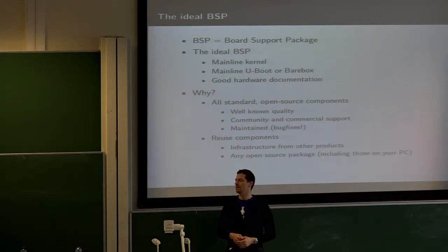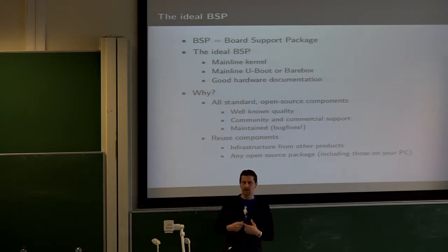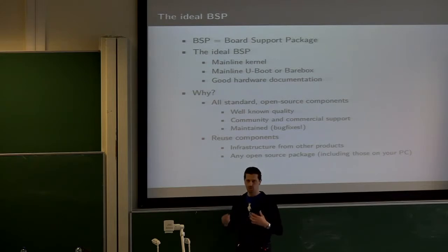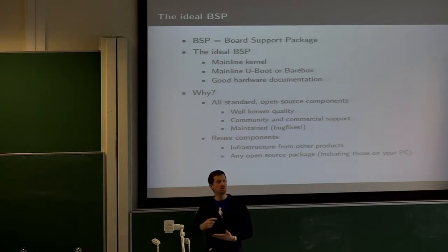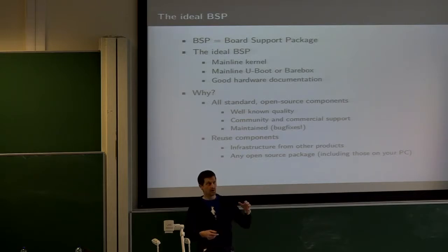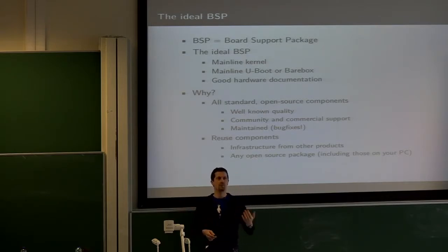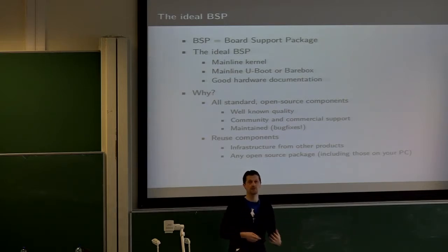The reason I would like to receive this is I have a kernel that has a very good quality, it's peer tested, it's peer reviewed, there is a lot of testing infrastructure, so the code quality is very good, and especially you get support for basically any amount of time you want in the future, so it's well supported and you have bug fixes and so on. And also using this component, especially U-Boot, means you can reuse the booting and firmware upgrade mechanism from other devices you've already made. So you reuse the same component. It's less work to make a new product, of course.